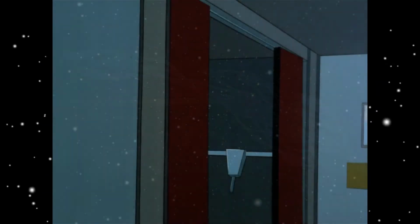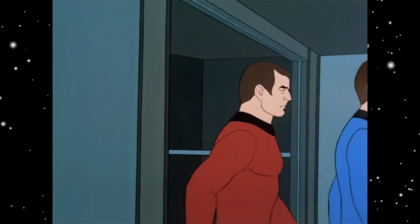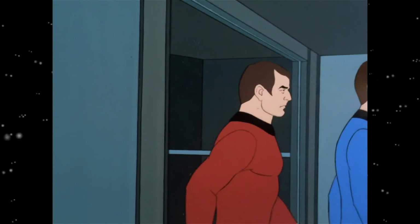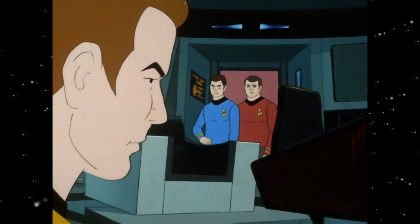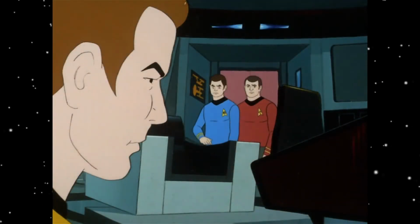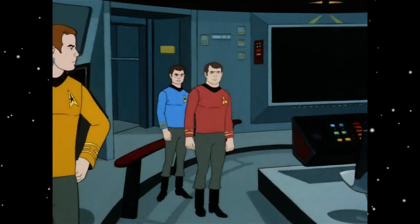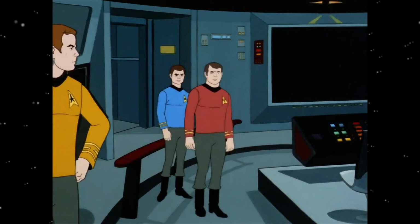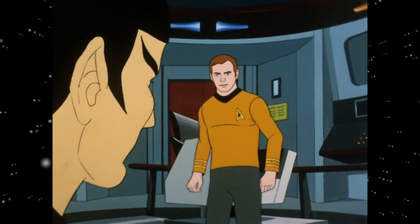Scotty and McCoy go to the bridge, and even this insignificant scene is made fascinating. The turbo lift door opens, they come in, and in the next shot the door is closed, even though we didn't see or hear it closing. In the next shot, in which we see the door, it's again open for no reason at all. Seriously, how can you screw up continuity in an animated show where you have full control over everything?